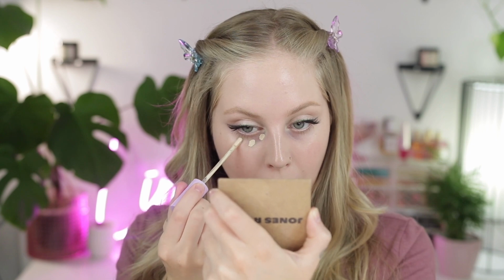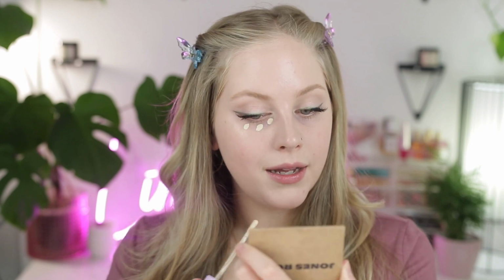So it has a dual-sided, I almost called it a spatula, a wand, so it does pick up quite a lot of product. I'm gonna do what I did last time and do about 3 dots. So I'm gonna do this one on my right eye. Also gonna do a little bit on blemishes so we see how it performs on the face as well.